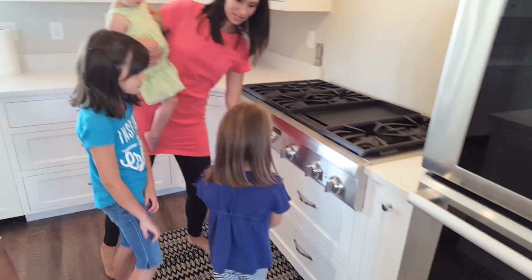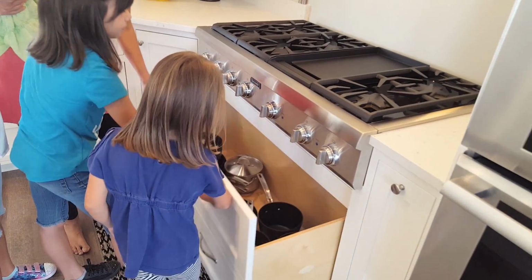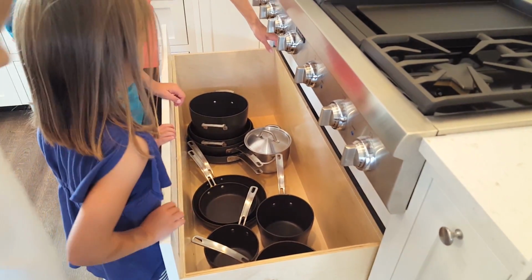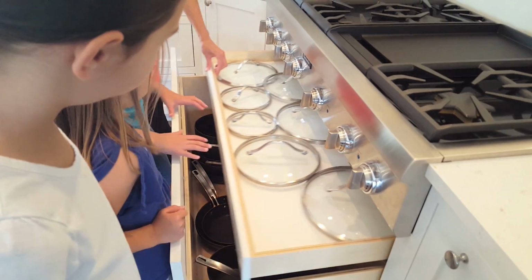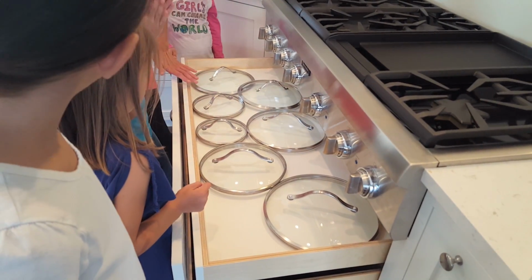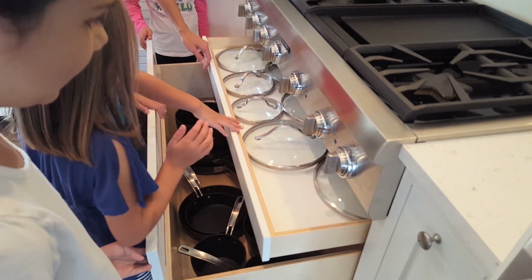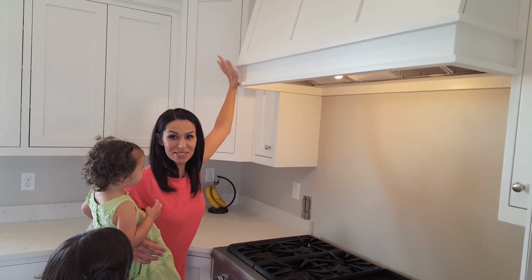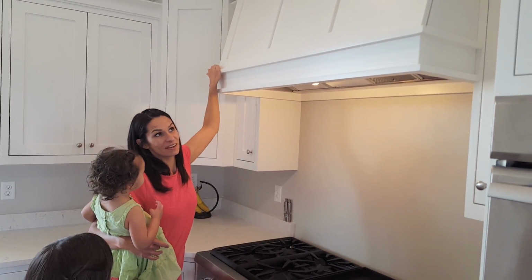Another cool part, I'm going to show them. This is my big, massive drawer for all of my sheet pans. And the cool part is there's another drawer up here for all of my lids. Is that so cool? I forgot about this drawer. This part was a bonus that we asked our cabinet guy to do for us.